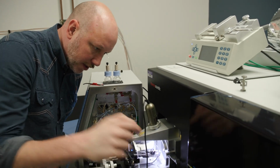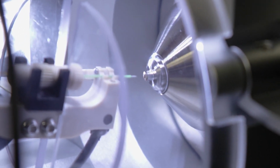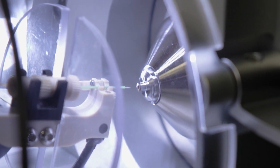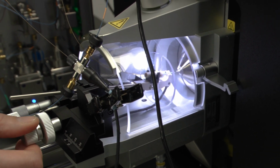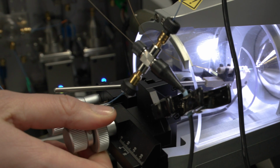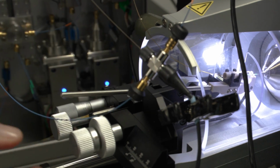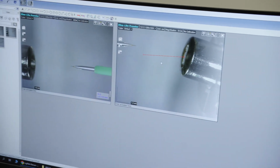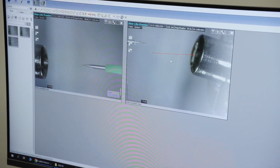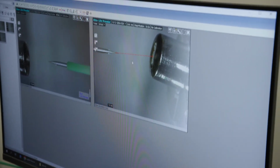So what we do is we use this camera setup we have here. We have two cameras, one on the top and one on the side, to try to point our emitter tip, which emits our ions, as close to that orifice as possible. We can basically eyeball this, and we can move this in three dimensions to angle it so that it's not pointing directly into the mass spectrometer, because that seems to not work quite as well. And we don't want to get it too close, because this is highly charged. There's a really strong voltage that we're applying to the liquid coming out of here, and if it gets too close to that metal, it'll arc, and then we'll burn the tip, and we don't want to do that.